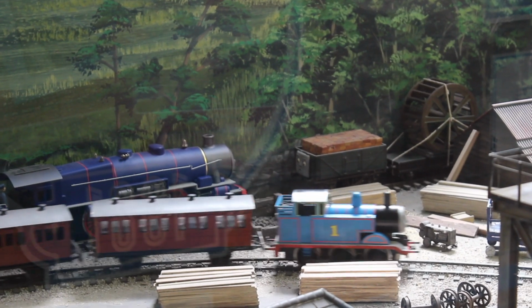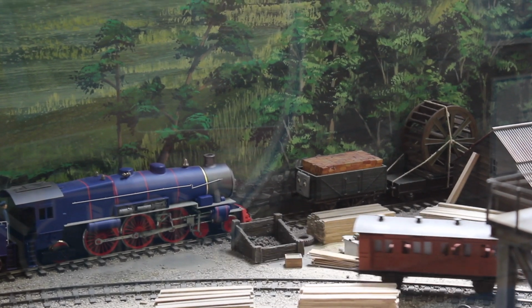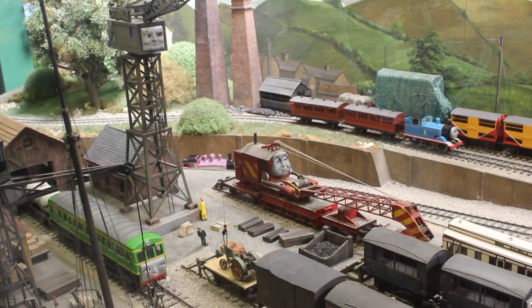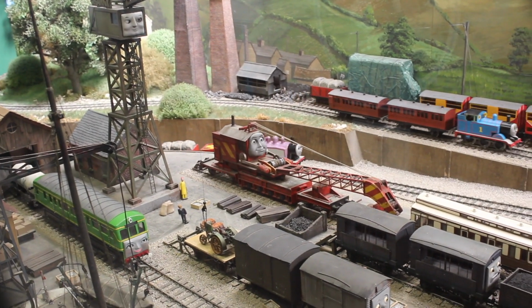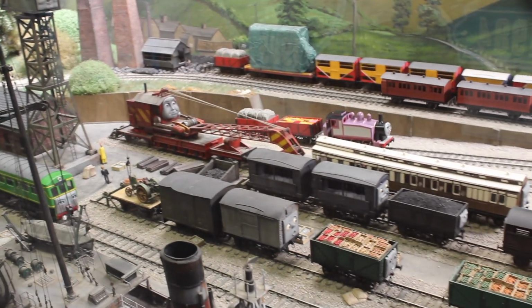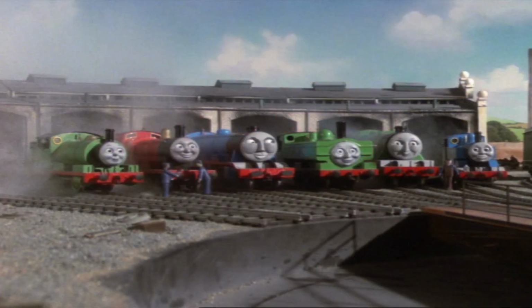And also the water wheel that was featured in the episode Steady Eddie was there as well. Like I said, it was only in that episode. And I think it's a shame really, because they had lots of really nice models, but at the same time, I wish that they had more characters, like Gordon and Henry, and Bill and Ben and Mavis as well.